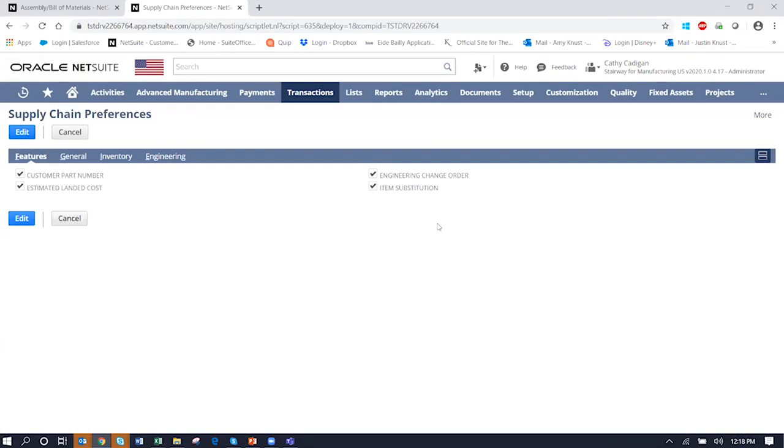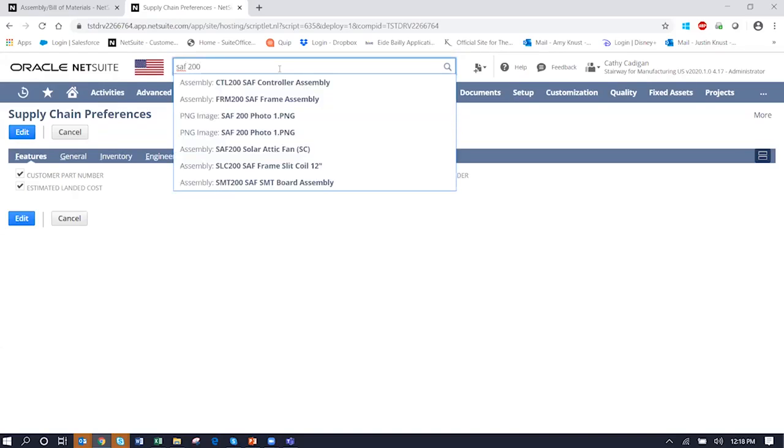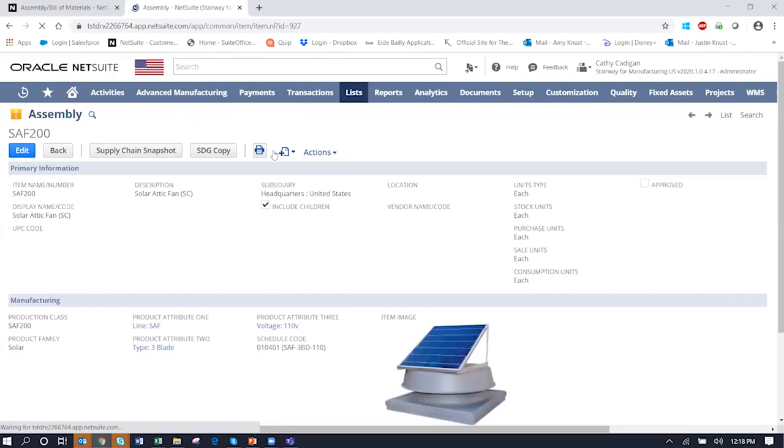All right. So now that we are fully enabled, we can begin to use the features in this environment. Again, I have set up an item for us to use. This one's called SAF 200. And it is a solar attic fan. We're going to look at some differences in the item master file when you have enabled Advanced Bill of Materials.